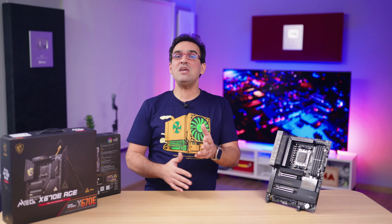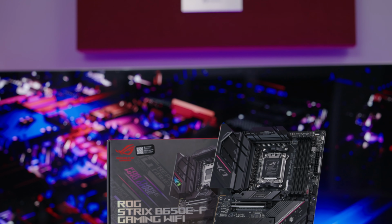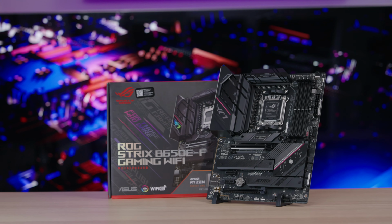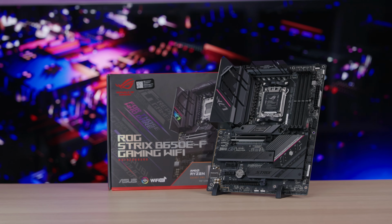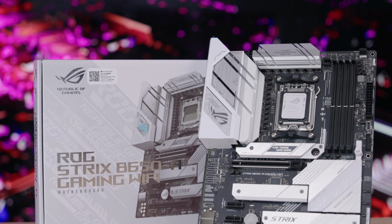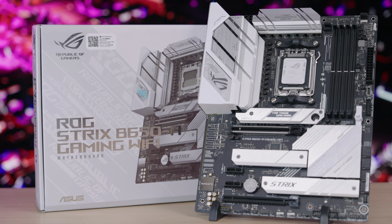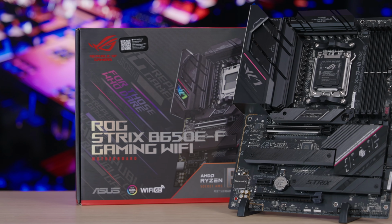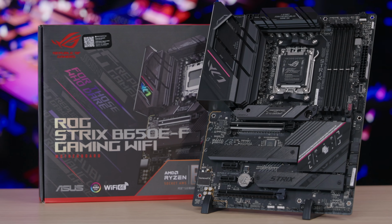Moving on now to the even cheaper options, the B650E is the mid-range chipset for Zen 4 CPUs. Unlike the other two, the B650E and B650 don't have a dual chiplet design. There's only one chip inside the chipset, and while we'll still get the same features as on the high-end chipsets, the total number of PCI Express lanes and ports is lower.